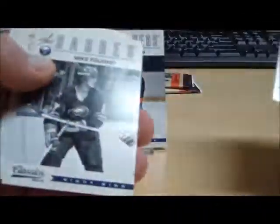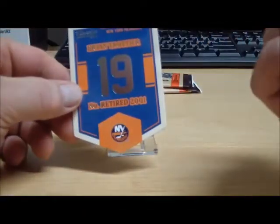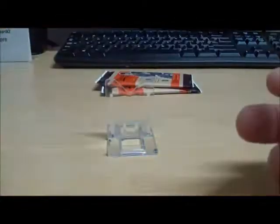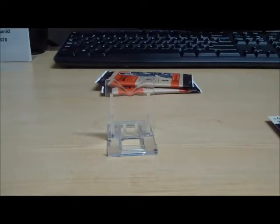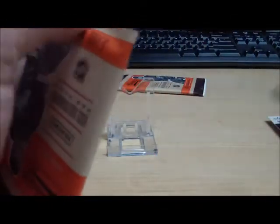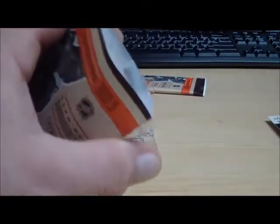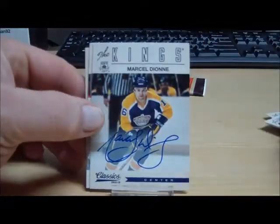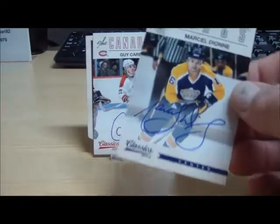All right, we got shafted out of an autograph in that pack. And we certainly did. There is no autograph in this pack. Only a retired number of Bryan Trottier for the Islanders. Got the shaft is right on that pack. Maybe I will let Panini know about that. And maybe they'll say, well, I got two in this pack. Go figure.